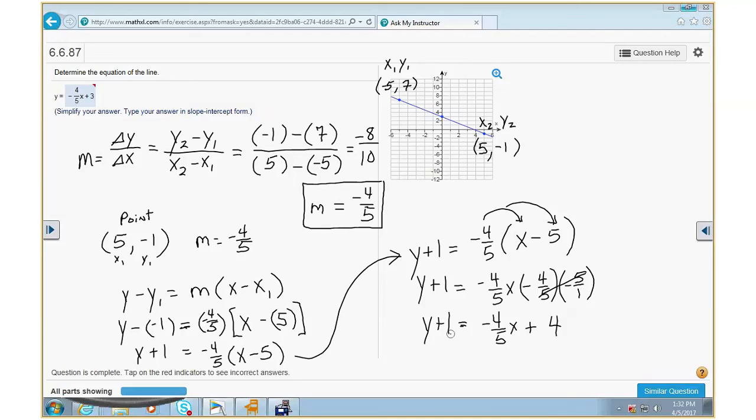And now how do you get rid of this positive 1? Or you take it across the river, whichever. So y is equal to negative 4/5 x plus what? 3. I'm sorry.